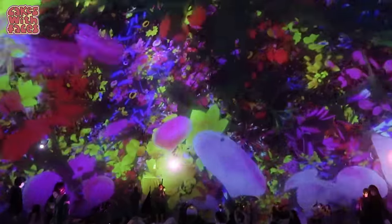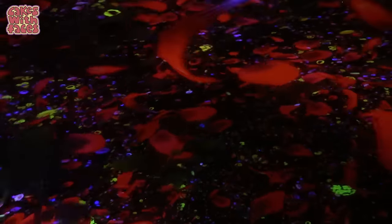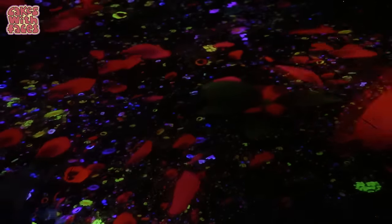It feels huge in here, and there's a really weird sense of movement because everything's going round. I think it's because of the mirrors on the floor. Everything's moving. We didn't spend too long in here because it can give you a bit of motion sickness. It feels quite disorientating when it all starts moving. That didn't seem to affect everyone because lots of people were enjoying it.